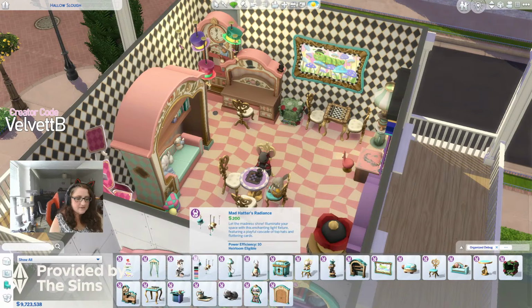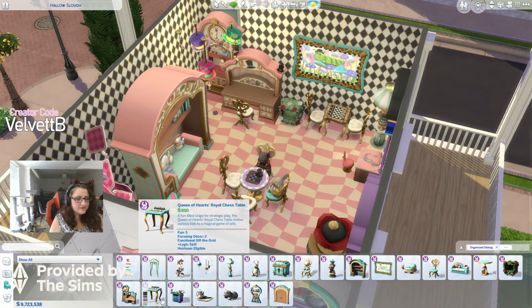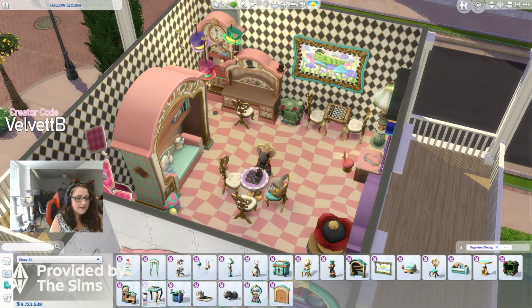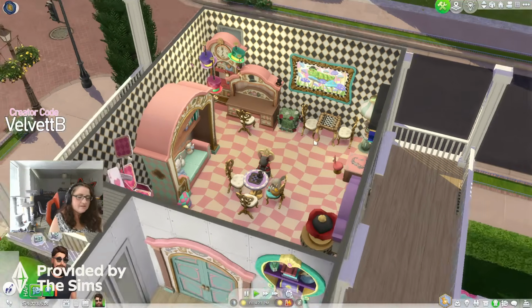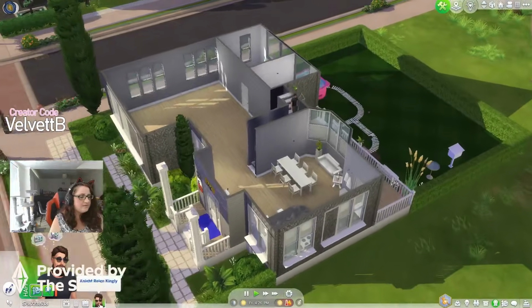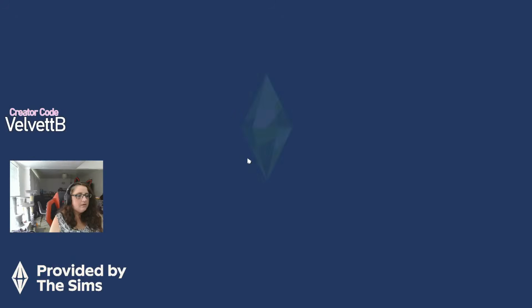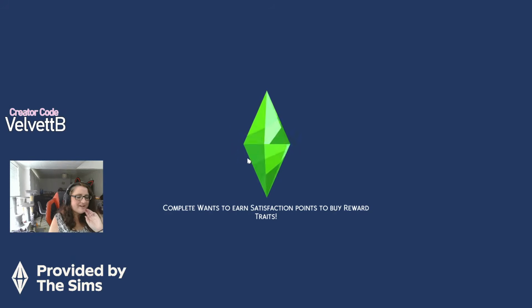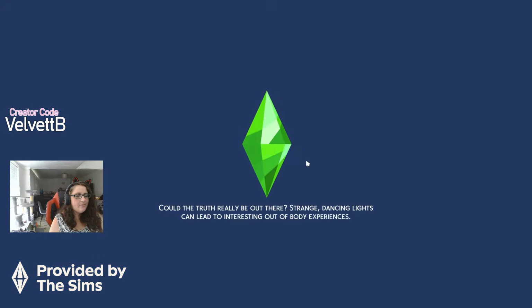So I think we've done everything. Let me just double check. I'm pretty sure that is all of the items, but wow. That is amazing. So let's add a kid to this household quickly. Where's my sim? There he is. Oh, Velvet. I need to do my cheat first. Don't mind me. I'm going to give you a kid, mate.